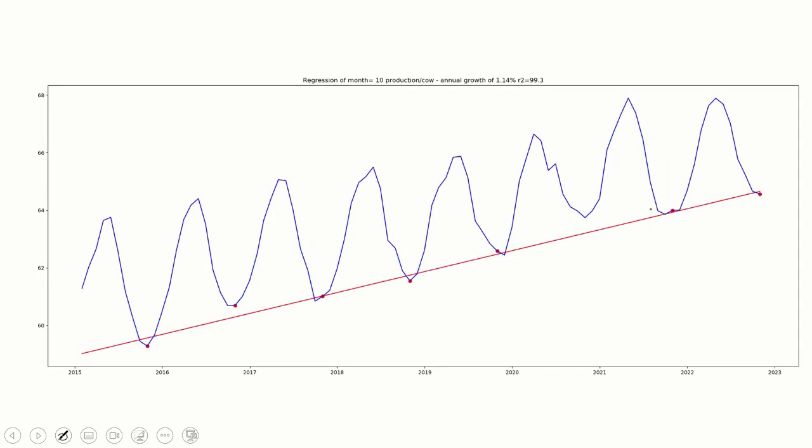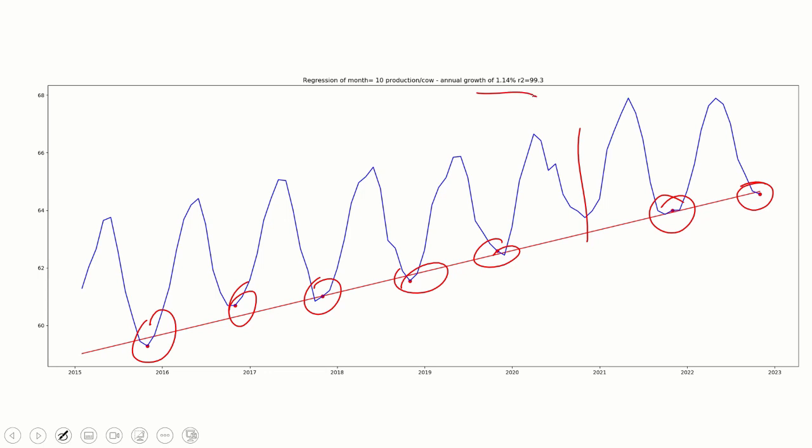The thing that's really driving milk production is milk per cow. And again, it's very cyclical. We actually have the lowest production here in October. So this is the trend of all the Octobers, back a while. We did ignore this one here because it was an outlier. But we're very, very close to the trend line on production. And right now, production is increasing at an annual growth of about 1.1%.